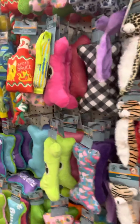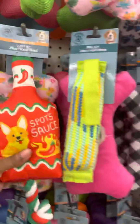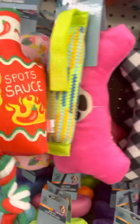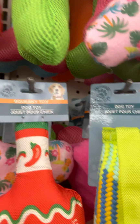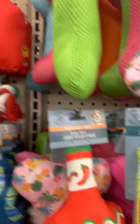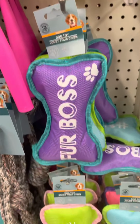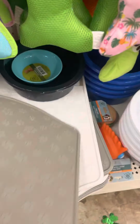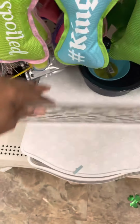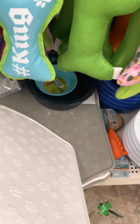So they have different dog toys. I like this. So it's a squeaky toy. I don't know where it squeaks at. It's not squeaking. Bummer. But they have different toys. Then they have a mat. These are like hard placemats. They have gray, and they have white.